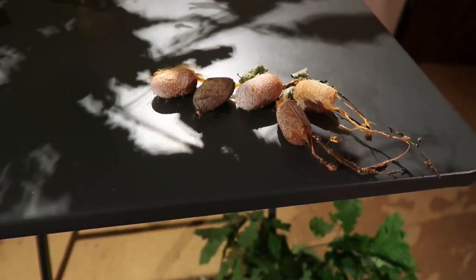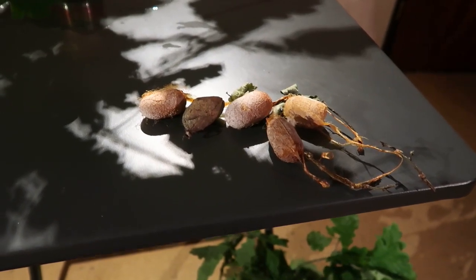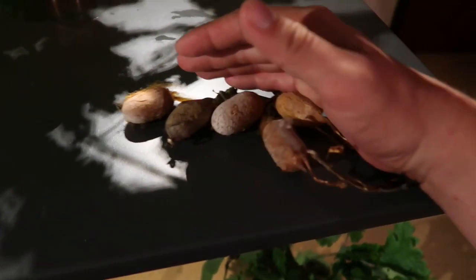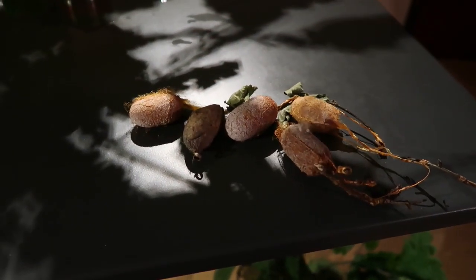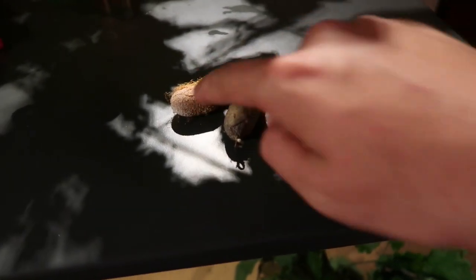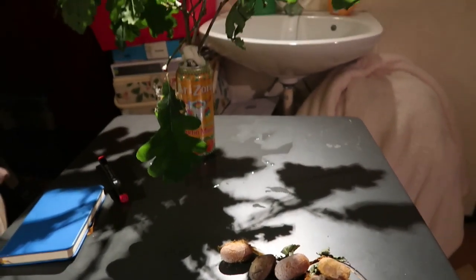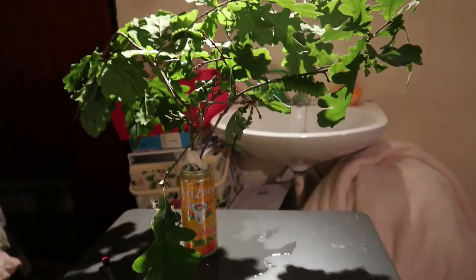How do you pronounce godmani? Is it like Godmani or Godmani? I don't know. Tell me in the comments. So this is our first cocoons of this beautiful, awesome and rare species. As you can see, it's 1, 2, 3, 4, 5. Not bad, I say. But we are not finished. We are almost finished though.